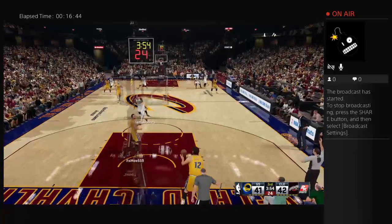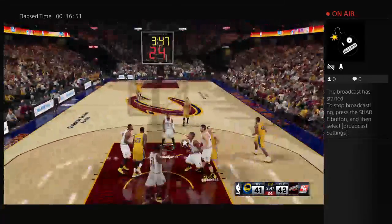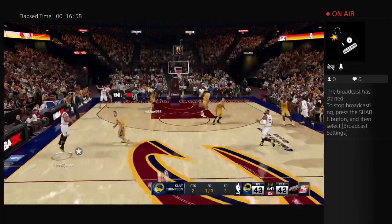Guys, what a back-and-forth game this has been. You know what? You're right. Neither side has been able to hang on to the lead for any kind of time at all. And that's already resulted in 7 lead changes. Nothing but money for them to start the half. They've made all 3 of their shot attempts.